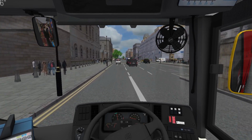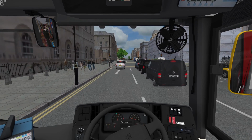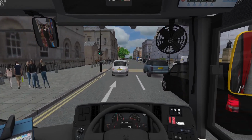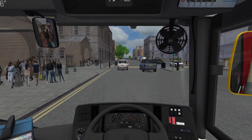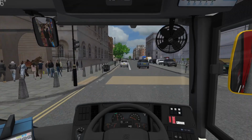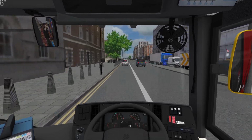Whitehall, there's the horse gardens. Maybe that's why the horses are there. Some building works going on. Oh yeah, there's a horse, look at that. All this little detail adds to the map, makes it a bit more realistic.